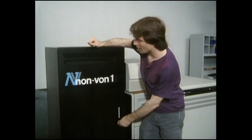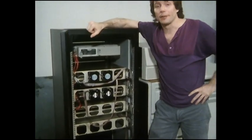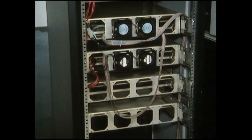Meet a non-von Neumann machine, non-von 1, built here at Columbia University. It ran for the first time in January of 1985. Looks a lot simpler inside, and that's because it's based on a totally different type of computer architecture called parallel processing. Parallel processing is an attempt to get round what's called the von Neumann bottleneck. Modern transistors, the calculating part of the computer, can perform quite complicated functions in a billionth of a second, but it could take 10 times longer for the result to be passed along the wires, even though it travels at half the speed of light.